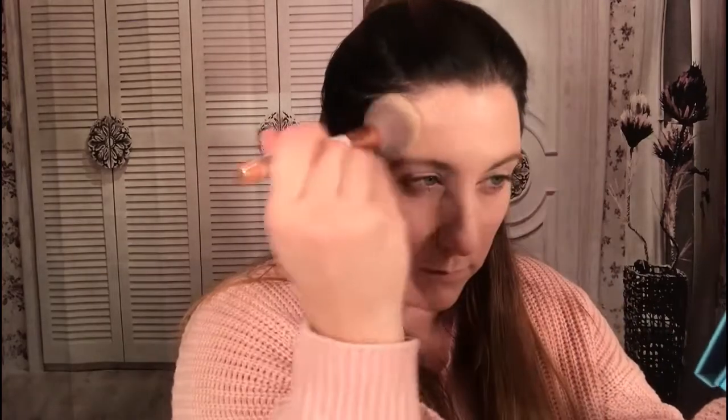So now that I have that in there, I'm going to go ahead and get a bigger brush and put it on the rest of my face. So I'm going to go in with just the fluffy brush that I have over here. Take some on that and do the rest of my face just a little bit, just to see. I mean, first impressions, I like it. It feels like I have nothing on my face. It feels very light, which for me, being somebody who has dry skin, I want it to be really light. But yeah, so far so good.